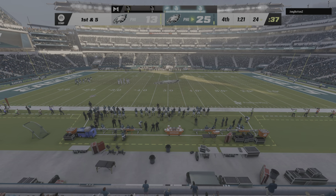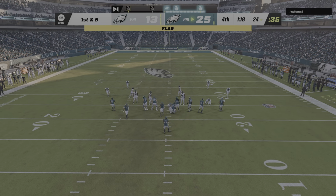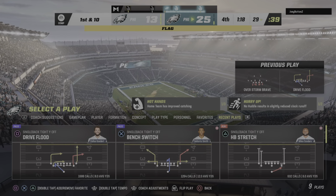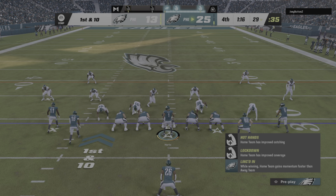Just like a tennis match, that's just an unforced error. Stay alert, don't jump early, and give them free yardage. A bit of a jump there, CD. He breaks the line, and that'll be 5 yards. And you've got to stay more disciplined than that.